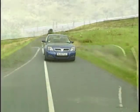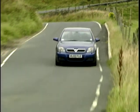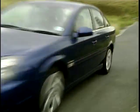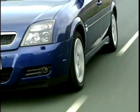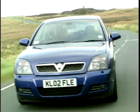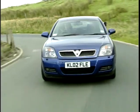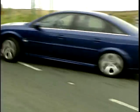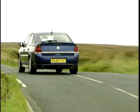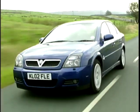Now, to keep you on the road, it has all the gizmos, like electronic stability control and traction control. But you need it because compared to the four-wheel drive of the Subaru, all the power is coming out of the front-wheel drive here on the Vectra. Now, the one thing with high-powered front-wheel drive cars is they tend to get a little bit skittish when they get on uneven surfaces. But the Vectra seems to hold its own very well. It's very composed on the road, and that's a testament to this brand new chassis that they've got.